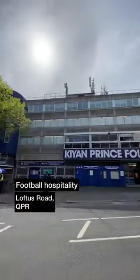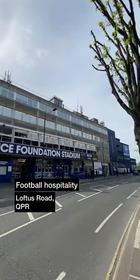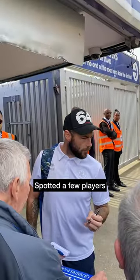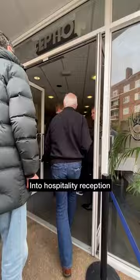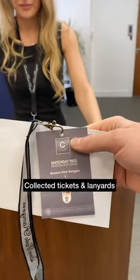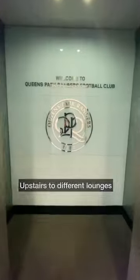We made our way to QPR to try out some football hospitality, and here's how we got on. Arrived at about 12:30 and at the same time as some of the players, then made our way into the hospitality reception. Staff on hand to give us our tickets and our lanyards. Then it was upstairs to the different hospitality lounges.